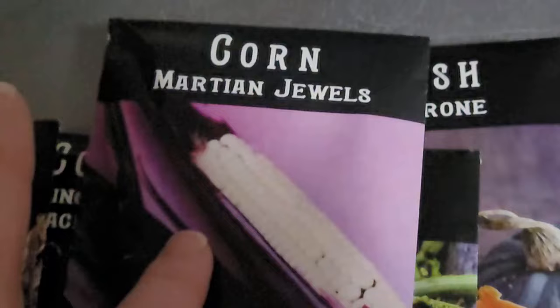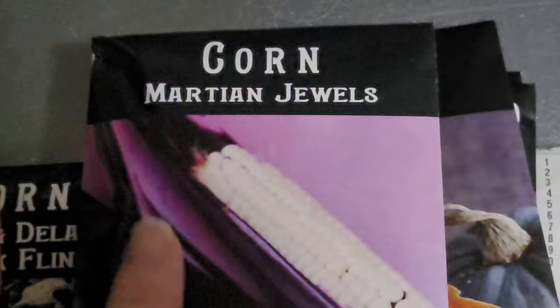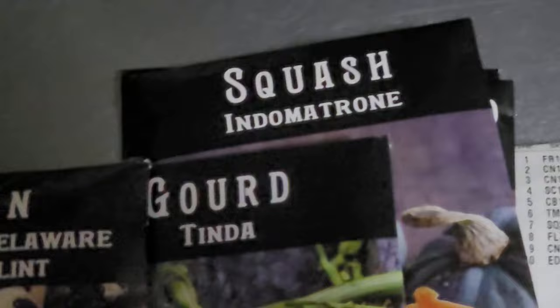I also love the name, Martian Jewels, because one of my children's names technically means Mars. So I thought that was really cool. And he also loves the solar system and space. So I thought that would be really cute for a children's garden. And then, so this one was free.